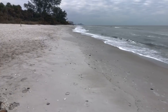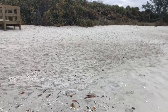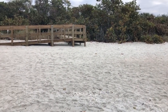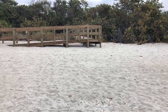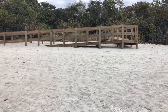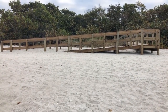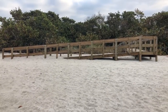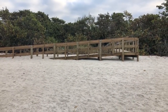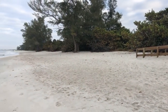That's where I start a lot of my beach walks from, right here. A lot of my beach walks I start right there on that boardwalk. That's the north end of Area 2 Beach. But this morning we started up in Area 4. Actually, I started up by where Roy's Beach is.